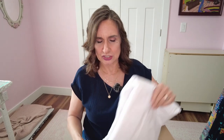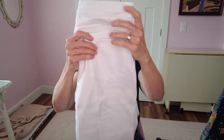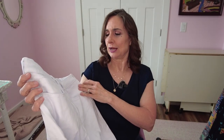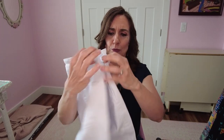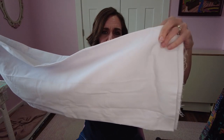And last, I requested these. I remember the price, don't faint. They were $105, but I've been wanting a pair of white jeans and I had a feeling these might be long enough and they might work. They've got a high rise. High rise is always more flattering on me. They're by Dear John. I've never tried anything Dear John. They're size 31, and I think the waist may be a little big, but sometimes I think that and then I try it on and it's fine. And they do have an unfinished hem.